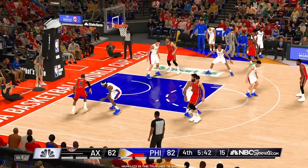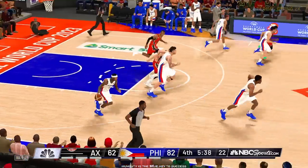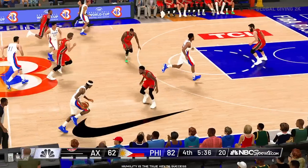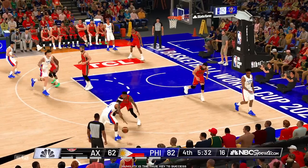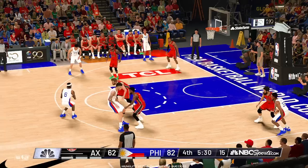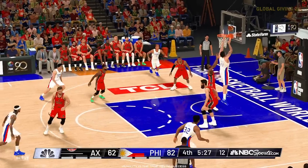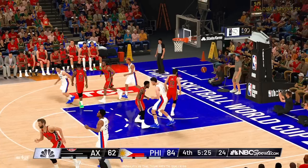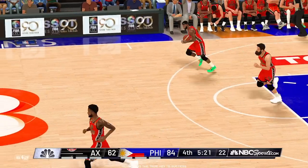Daniels passes to Melly. The shot's good on the assist by Daniels. Daniels has got his third assist on the night. And when the size advantage is as big as it was there, that's exactly what he's supposed to do in that situation. Now, here's Clarkson. And the layup falls. Excellent recognition on the pick and roll. Clarkson lays it off to his teammate for the score.